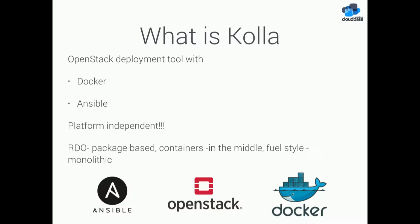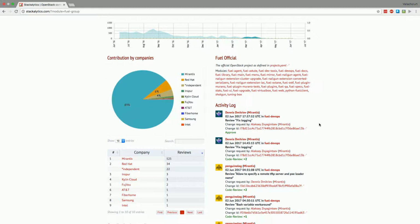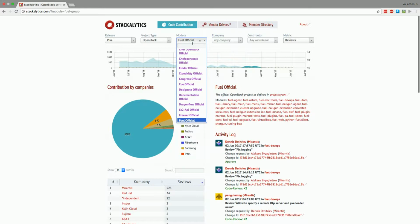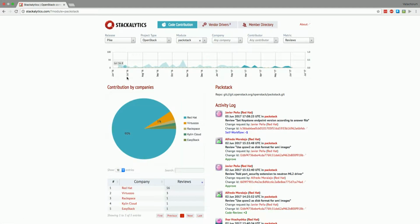So it's not like Ardelean or Fuel, where one company provides, I don't know, 80 or 90% of the code. Actually, let me just show you the code contributions. This is Fuel. You can see that 89% of the code is vendor committed. It's from Mirantis. Let's take another project, for example Packstack, RDO. Here you can see it's 90%. It's Red Hat, which is not bad, but it's still vendor dependent.